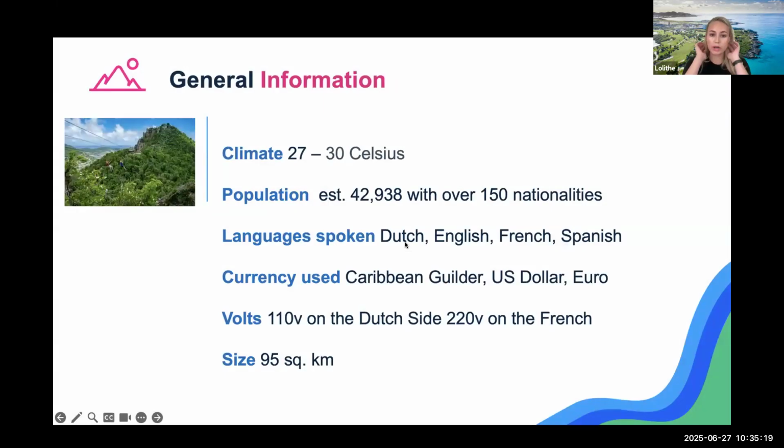Sorry. The island has warm weather all year with temperatures between 27 and 30 degrees. There are around 150 nationalities on the island, so it's a very international island as well. People speak Dutch, English, French, and Spanish. On the Dutch side, they use the US dollar and also the Caribbean guilder, which is a new currency introduced just a few weeks ago. On the French side, they use the euro. There's also a difference in electricity. On the Dutch side, you have 110 volts, and on the French side, 220 volts. The size is 95 square kilometers, which is a bit bigger than the Dutch island Texel.